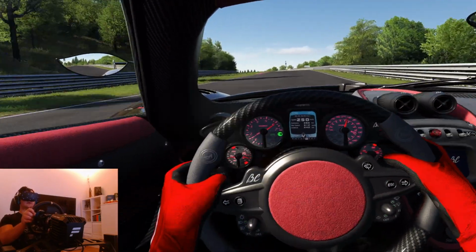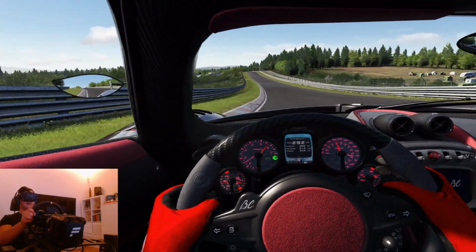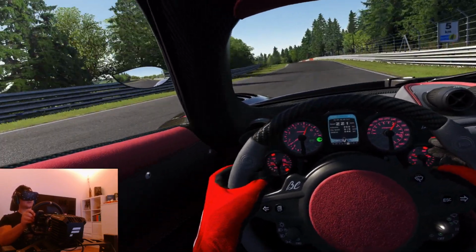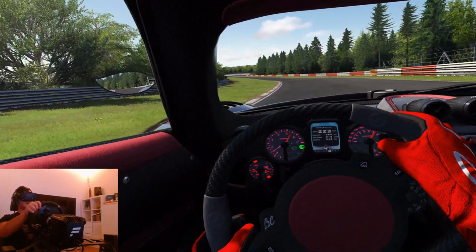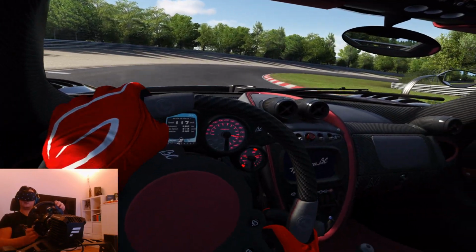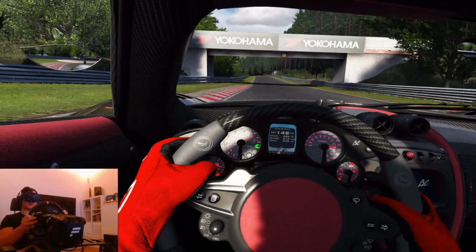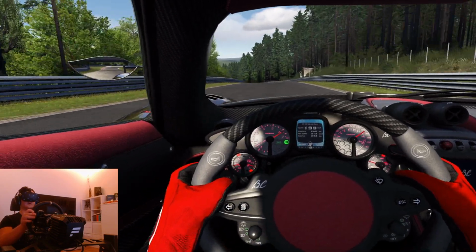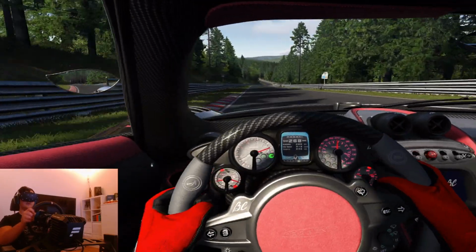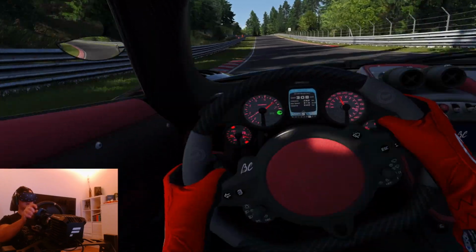There's a V12 engine as well, I forgot to mention this before, but built by Mercedes AMG specifically for Pagani. Don't quote me on this, but I believe Pagani actually requested or laid down specifications for the engines, how they need to be built or how they need to perform.